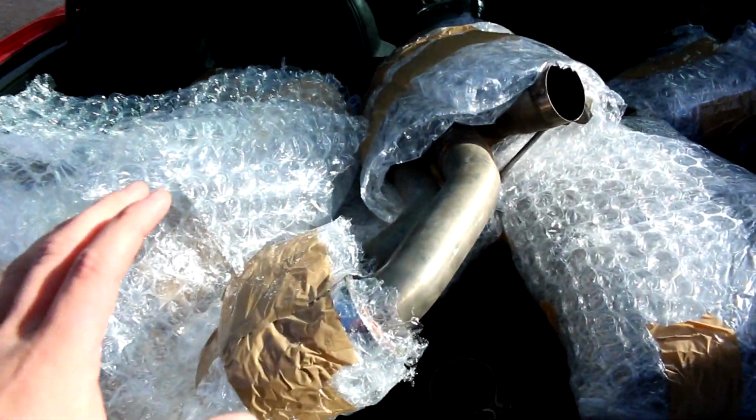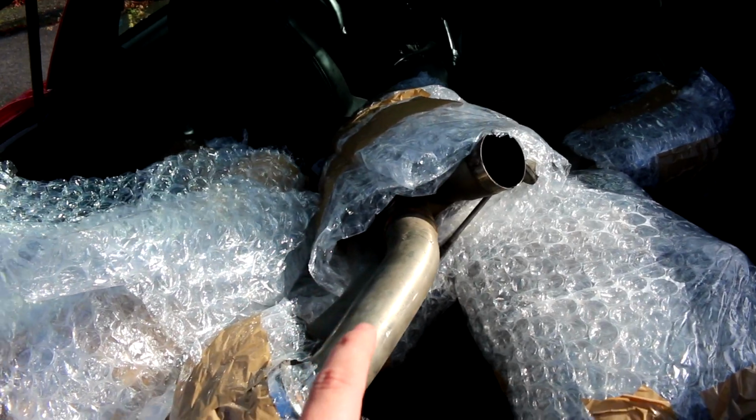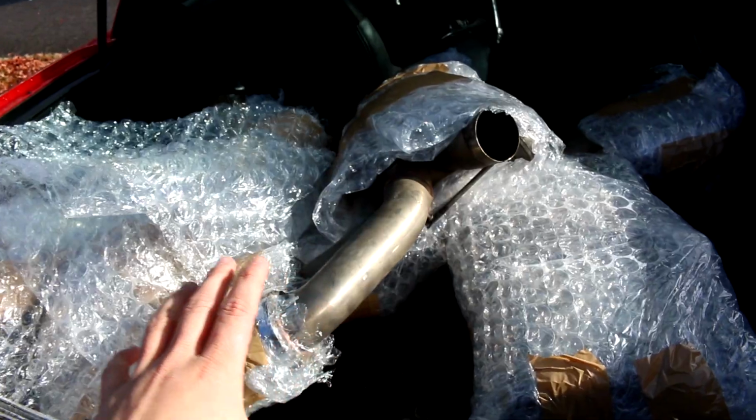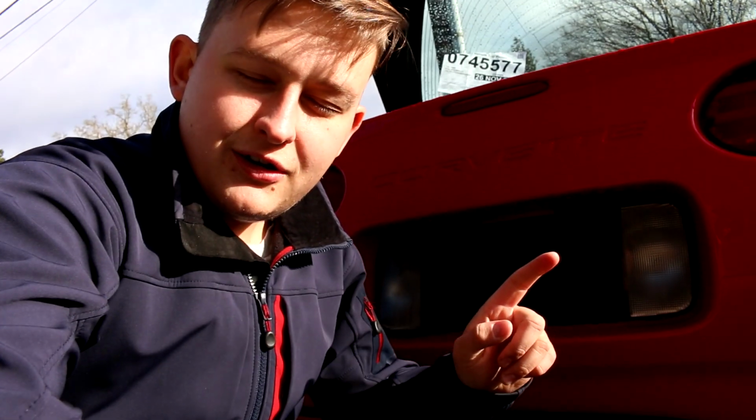But like you guys know, I ended up getting a really, really good deal from JR Garage on that exhaust pipe that they ended up taking off of their C5 Corvette. So I am taking this exhaust to the shop right now to get it replaced. So the next time you guys will see this car, it will probably have a new exhaust on it.